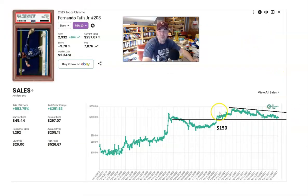Topps Chrome, a lot of sideways action here. So lower, so we'll see what happens. Maybe you get to the top of the range. If not, and you slide through this, you're looking at $150, because there's not a lot of buying in here. So we'll see how that plays out. But it's at an interesting spot to buy as long as you have a quick hook, because if it goes down here, then you're not going to want to be in it anymore.